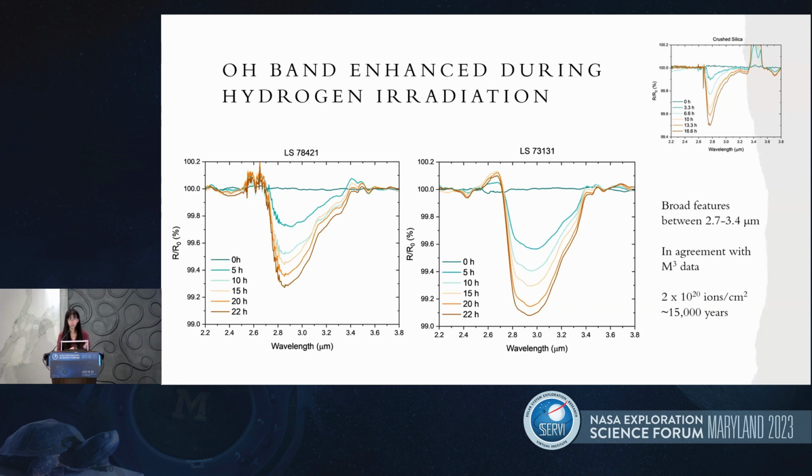I think it's really interesting. We should delve into why it is that these bands are a lot broader than our control. A quick note is that these samples were irradiated for about a day in our lab, and that corresponds to about 15,000 years on the lunar surface in terms of the fluence that it received.